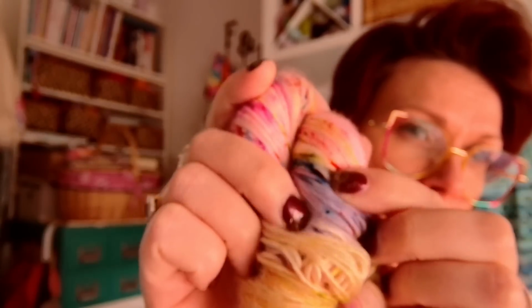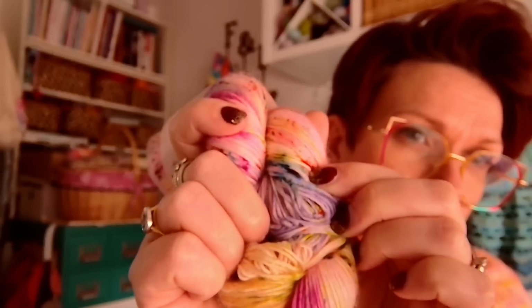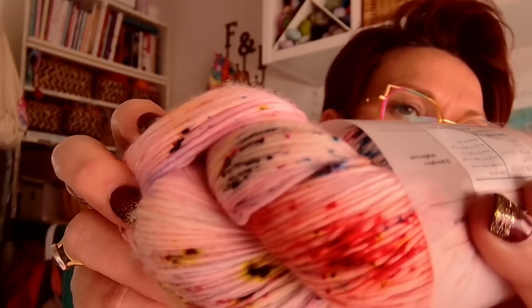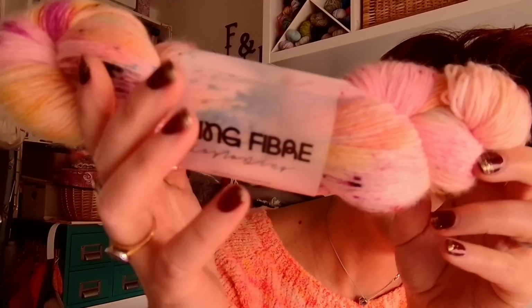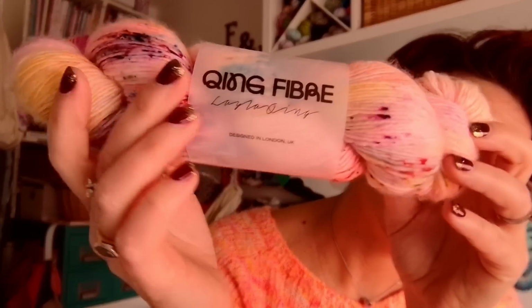Look at the speckles. Oh, look in there, look. It's so soft, it's absolutely delicious. So this is the Ametrine colourway. I think I'll make a cowl out of that because it's so soft.